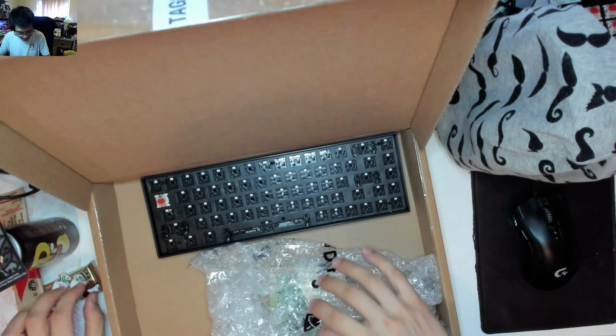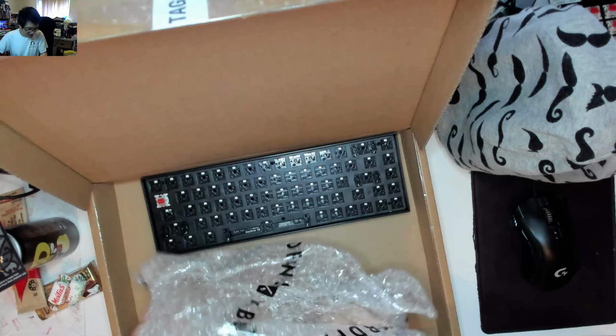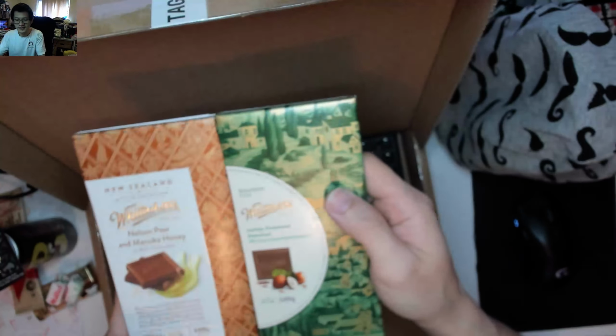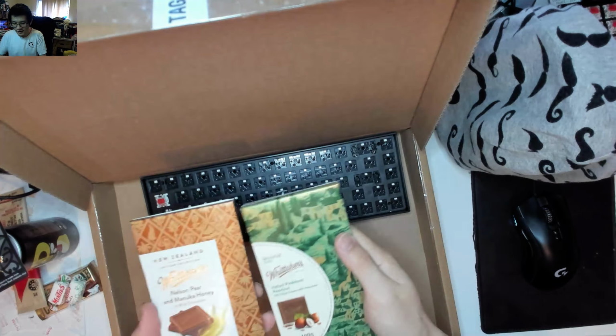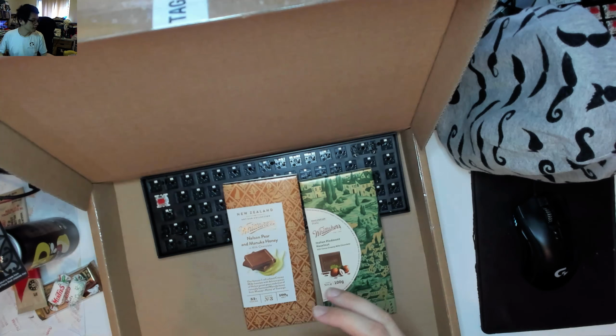Another minty, and then we've got some Whittakers. Wow, this stuff. Chocolate. Yes, it's chocolate. Have a look at that. Yeah. So my wife has just gone and got that.